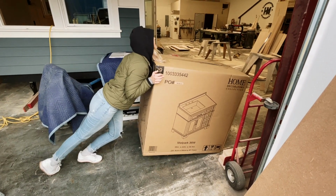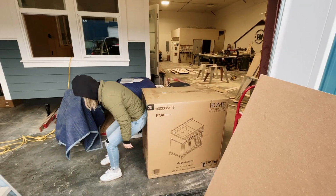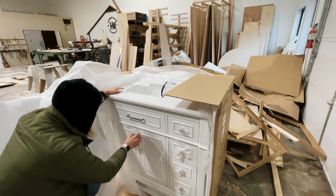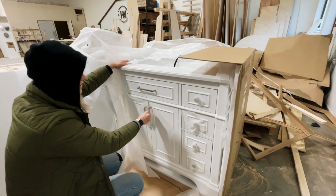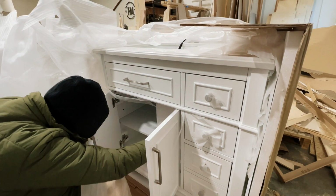I'm no linebacker, but this vanity was freaking heavy with a quartz top, and it came with 2 different sets of handles in silver and gold. We ended up going with the gold ones because we wanted it beachy and coastal. Super stoked with how that vanity turned out.